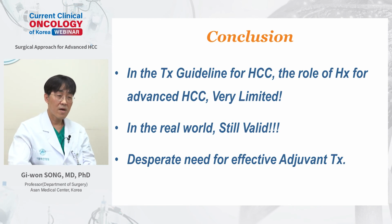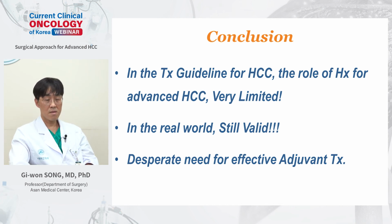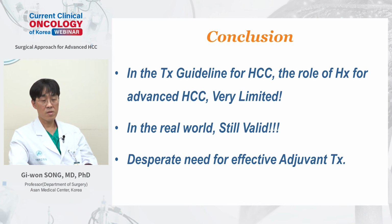In the treatment guideline for HCC, the role of hepatectomy for advanced HCC is very limited, but in real-world practice, the role of hepatectomy for even advanced hepatocellular carcinoma is still valid. So we have to actively think about hepatectomy as the primary option, even for HCC at an advanced stage. But to improve the postoperative outcome, we desperately need effective adjuvant treatment after operation.